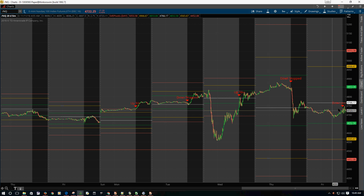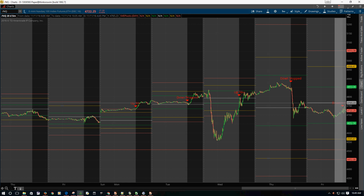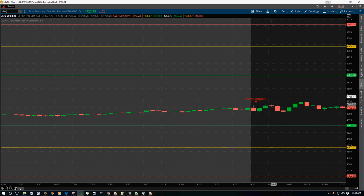Then on Friday here, we'll zoom in a little bit. As you can see, this was a down, but actually the market came up, and it's kind of been wiggling sideways. So that was the trades. Let's switch back over to the other screen.